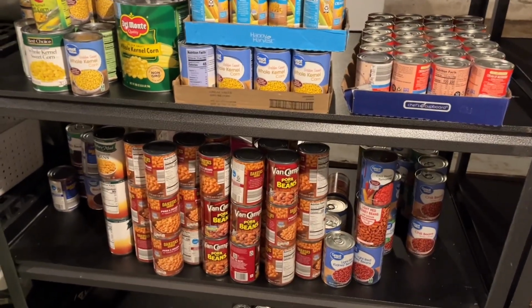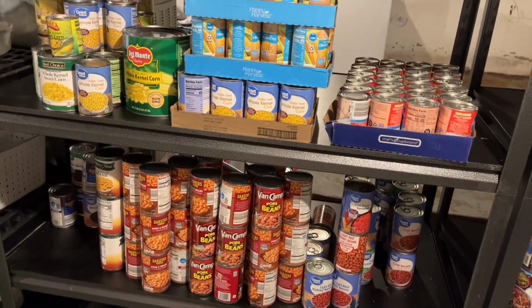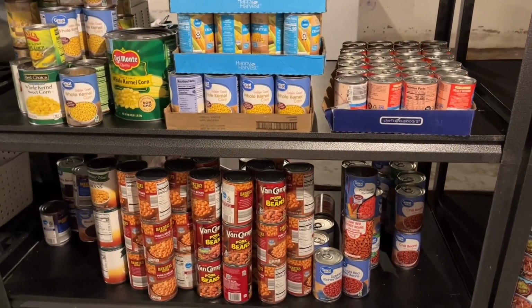So let's go upstairs and let's show you the state of our cabinets. Do know that I take the canned goods off of these shelves. I rotate them and take them upstairs when I need to. So let's run upstairs and look at the state of our cabinets.